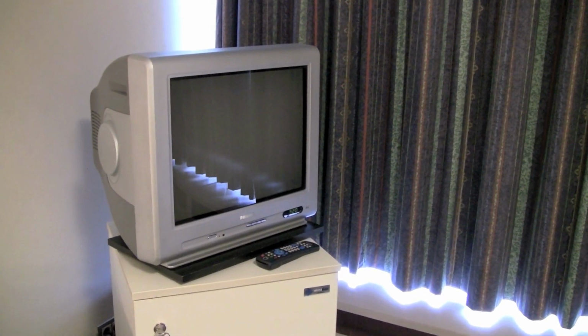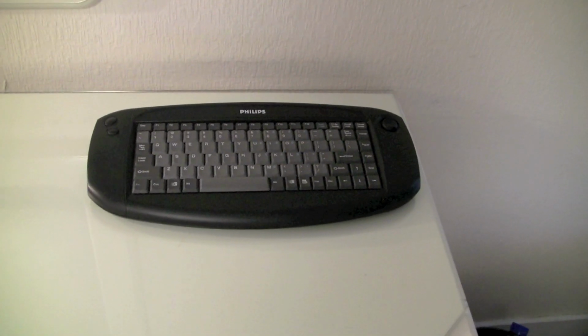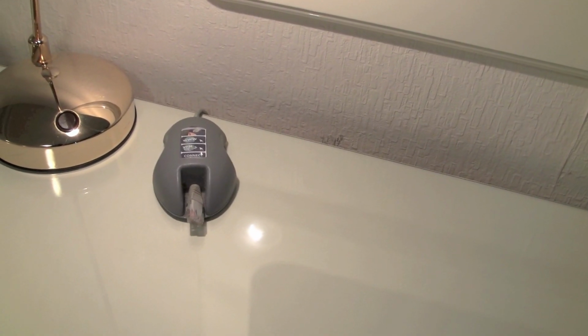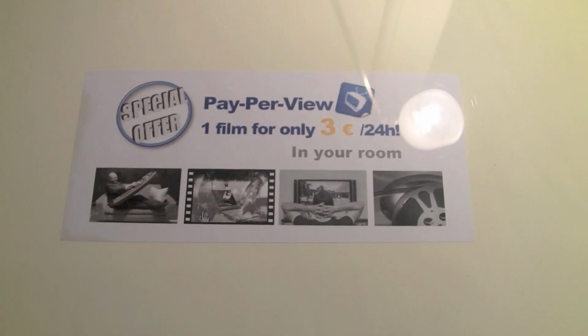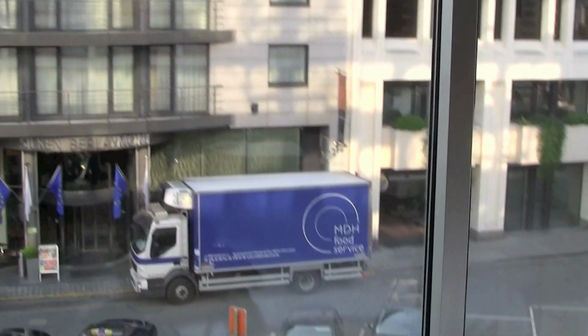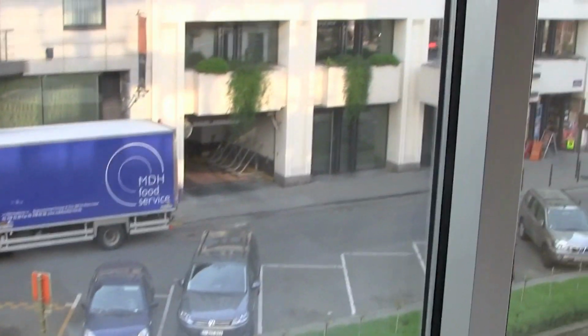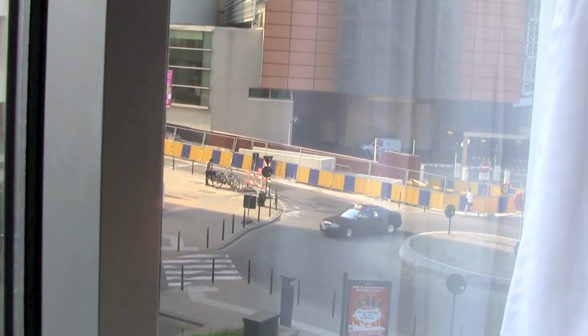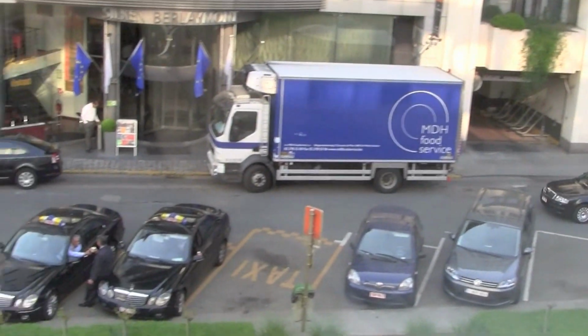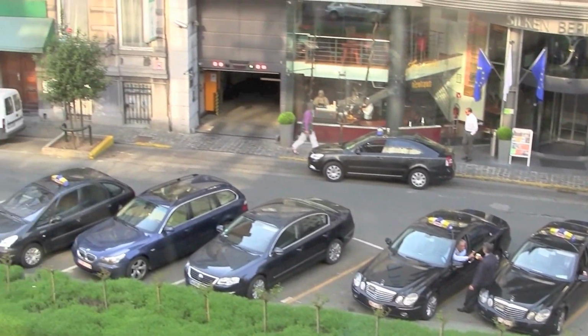There was a CRT TV, one of those internet things for the TV, an Ethernet connection for high-speed access, and paid movies. So across the street is the International Press Center, and then just to the right is the European Commission. And plenty of taxis.